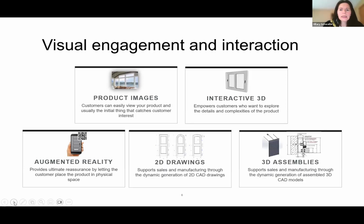2D drawings and CAD assemblies. So this really supports sales and manufacturing through the dynamic generation of 2D CAD drawings. So you can actually create those drawings as you're configuring the product. And that is something that we'll take a look at, as well as the 3D assemblies, which supports the manufacturing side of the business as well.